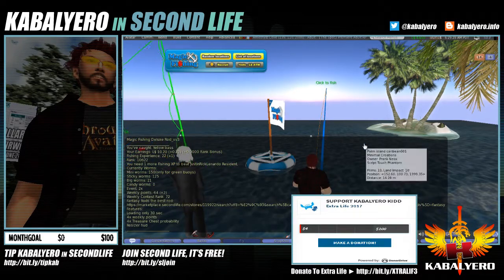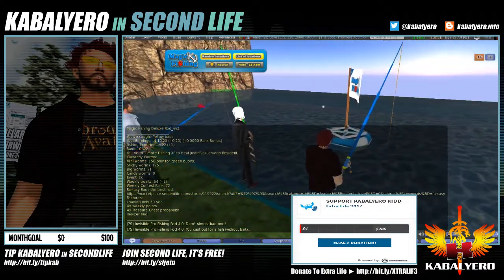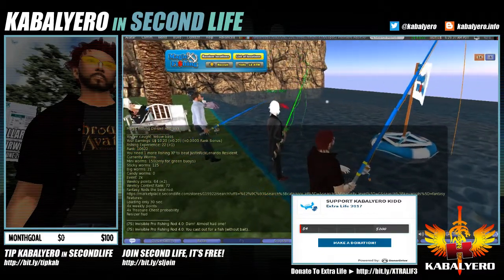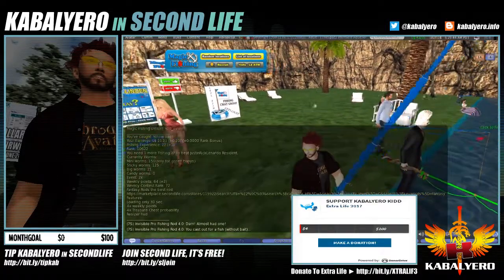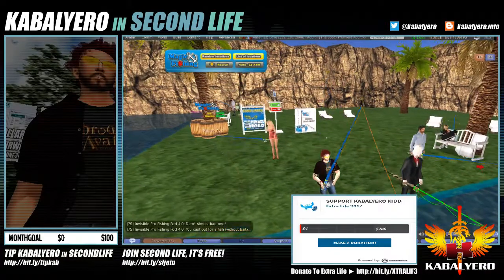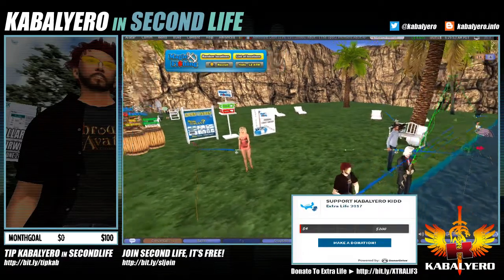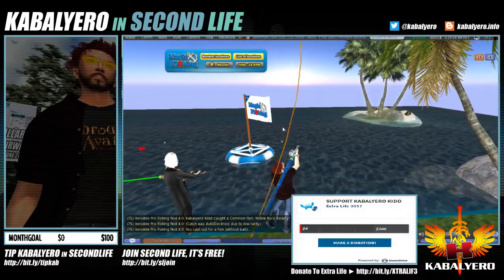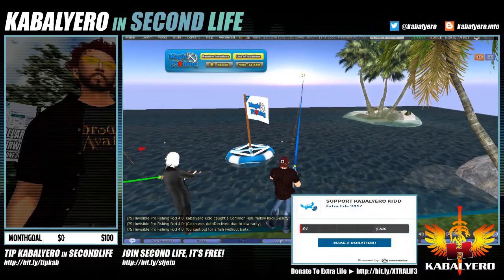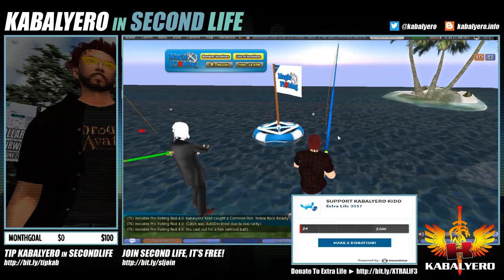Click to fish. So let's take a look around. Let's see if there are other fishers. So we have a few fishers here. 1, 2, 3, 4, 5, 6, 7, 8, 9, 10. Nice. 11. There's another one over there, another guy fishing. So it seems that magic fishing is quite popular. We have 10 people fishing in this location alone.